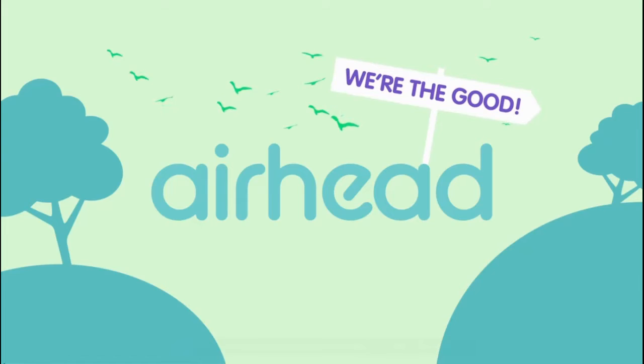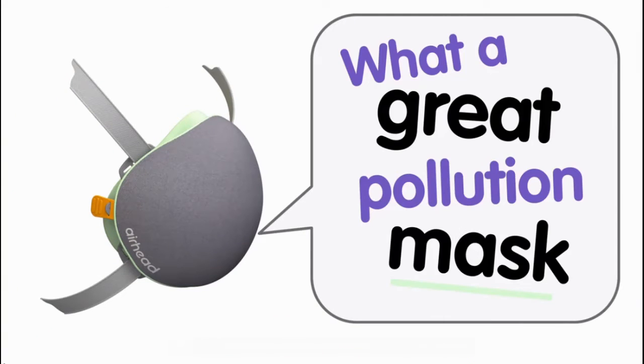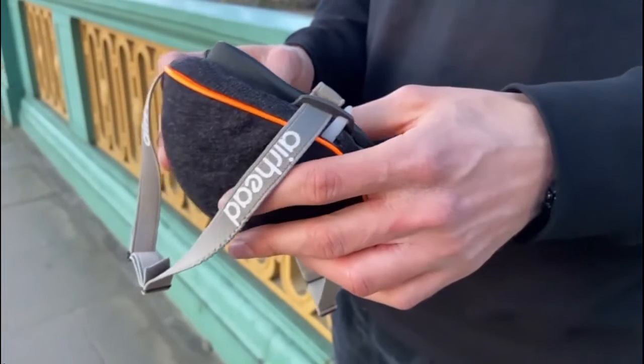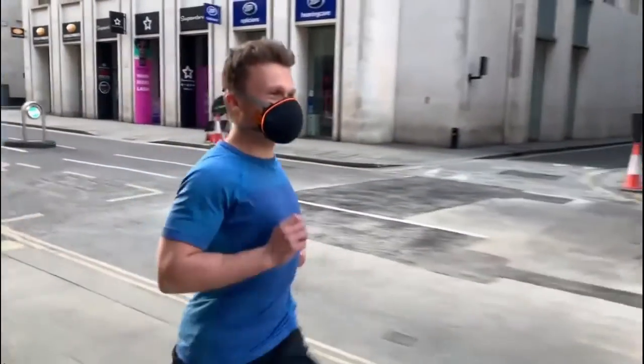Let me introduce you to Alex, Elliot and Harry. They founded Airhead and created a pollution mask which will make you say, gee, what a great pollution mask. Just like you, they love breathing. Here's Harry doing some earlier, and hopefully he's still doing it now.